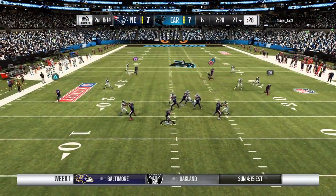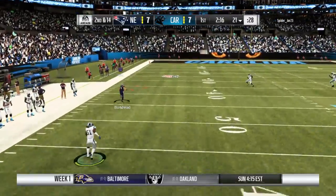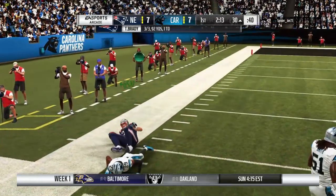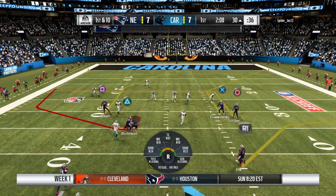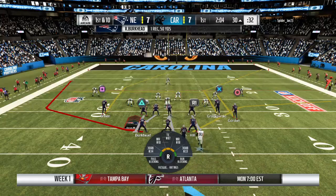On 2nd down, here's Brady. He's going to loft one deep left side here. And that's caught inside the 35. And he gets all the way down to the 30-yard line. It's a big play there for the Patriots. And even 50 yards.